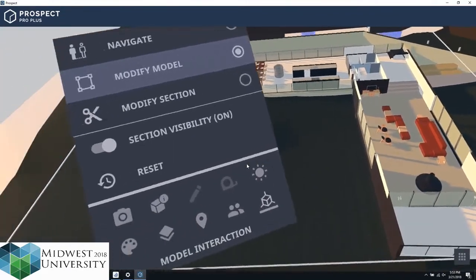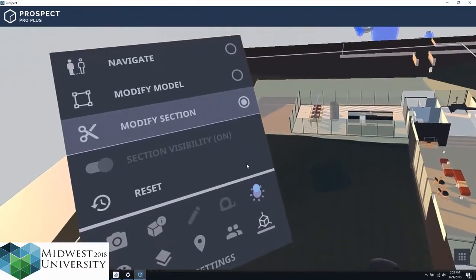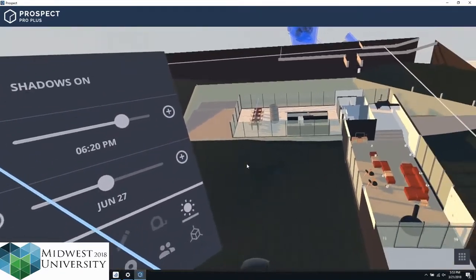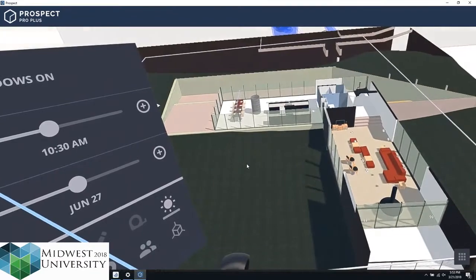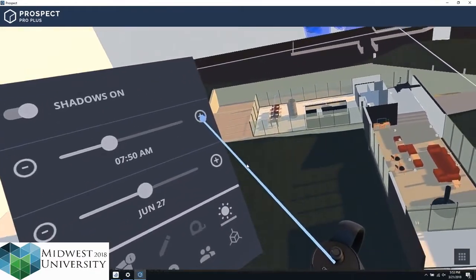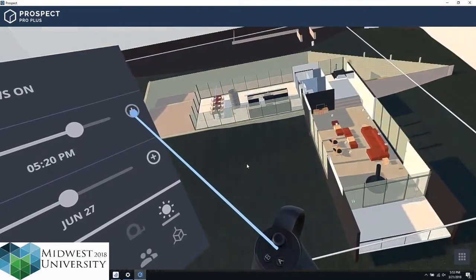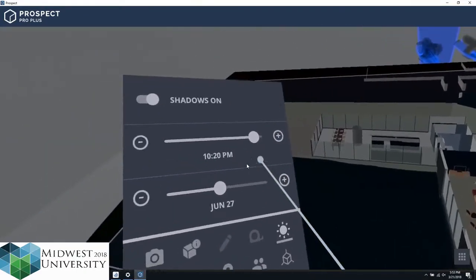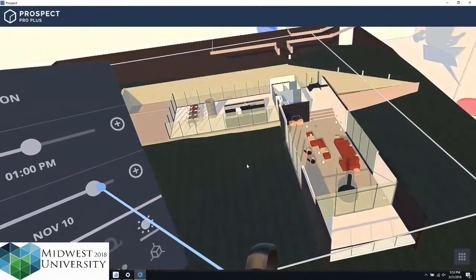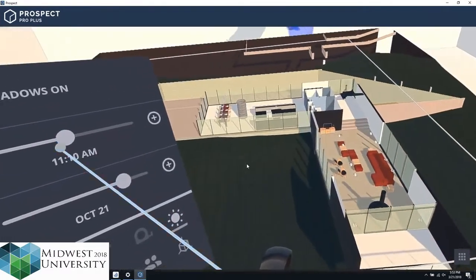So one other quick tool that we'll go into on the scale model mode is the sun settings tool. So we actually pull in the geolocation of your model from whatever 3D modeling software you're using. And then we use that to create accurate sunlighting and shadows based on the time of day and time of year. So this is really great for doing shadow studies in VR. You can see that as Shane changes the time of day, it instantly reflects in the model. And so this is just a really quick and easy way to do that rather than manually doing that from Revit.